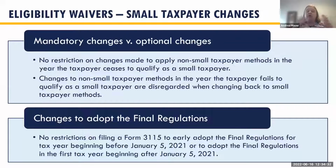Because I'm going to have huge issues with my 5-year scope waiver, right? Because I can't do that every year under the normal rules. And so the IRS gave us a little bit of relief, and the key to understanding when we get relief is whether we're making the change in a mandatory year or an optional year. So in the year that we fail to be a small taxpayer and we are required by 448 to change back to a non-small taxpayer method, we can make that change regardless of what other changes we've requested in the last 5 years.